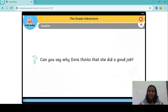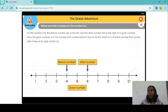Can you see why Dora thinks that she did a good job? She did a good job because she helped her find a way and also she taught her a number. So that is how the friendship is. Now, this is called a number line.